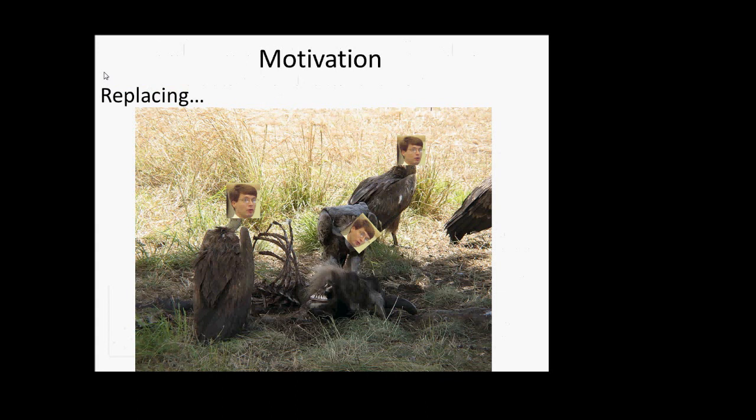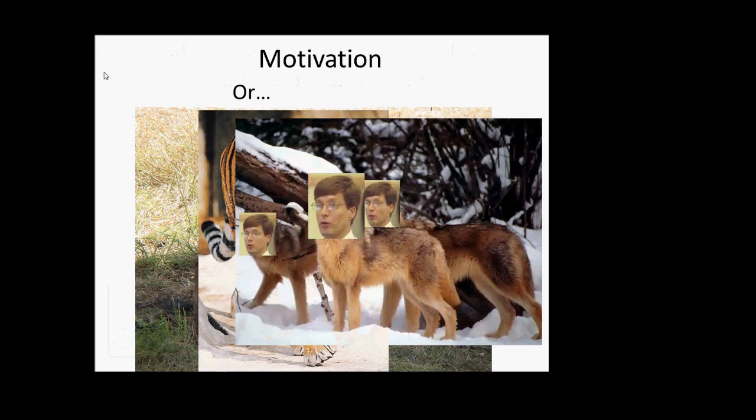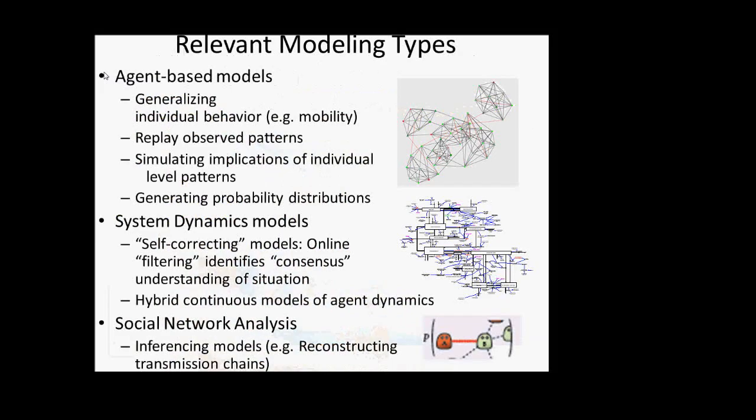So I'd like to replace this sort of existence with this sort of existence, or that sort of existence: a whole pack of wolves to chase down fresh new data to incorporate in my models.